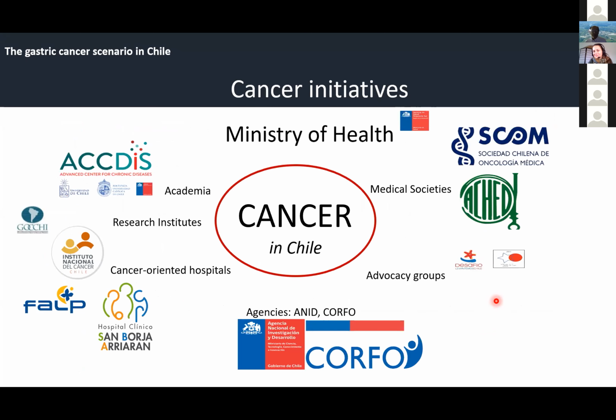In that sense, initiatives have been created regarding cancer in general terms. The academic world participates, the Catholic University, the University of Chile and AXDIS, research institutes, where we have GOCHI as a group developing clinical research on cancer, and hospitals that work with cancer. We have the Fundación Arturo López Pérez, and Hospital San Borja participate together with GOCHI in SOC. We have the CHED, the Endoscopy Chilean Association. We have the Medical Oncology Society and advocacy groups also, and some state or government agencies that provide financing to some initiatives.